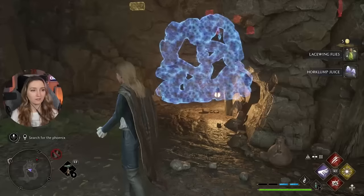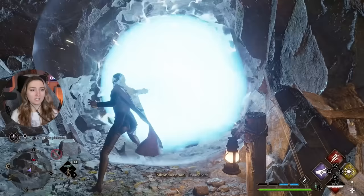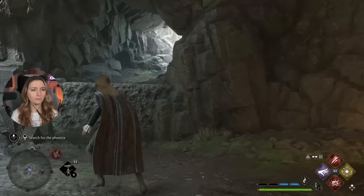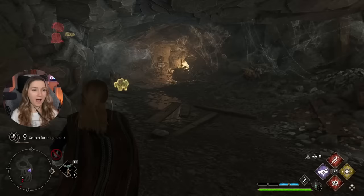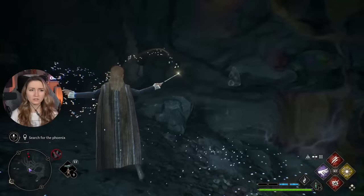Obstacles? No problem. Incendio. Bombarda! Wait a sec. Alright, well. I'm inclined to believe that that's the right way to go, so I want to see what's down here. Revelio. Could the phoenix be in there? Oh, okay, okay. So this is the right way to go. What? What's up here then? Oh, I'm so confused.